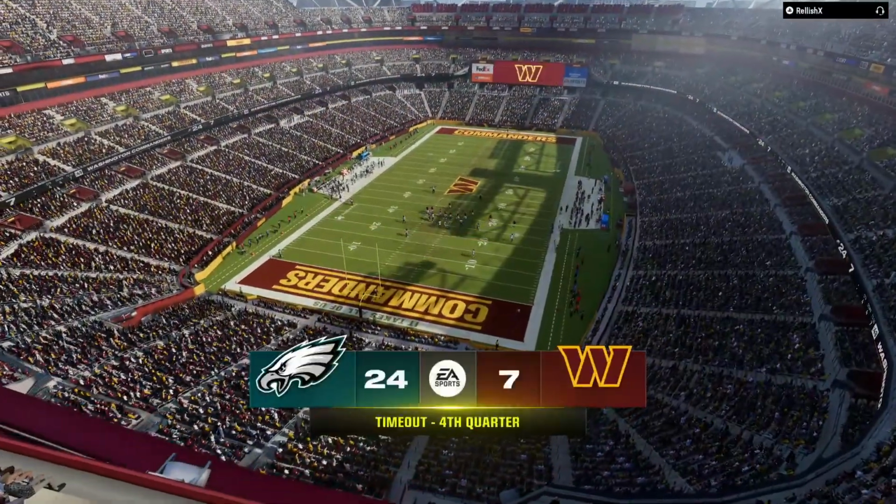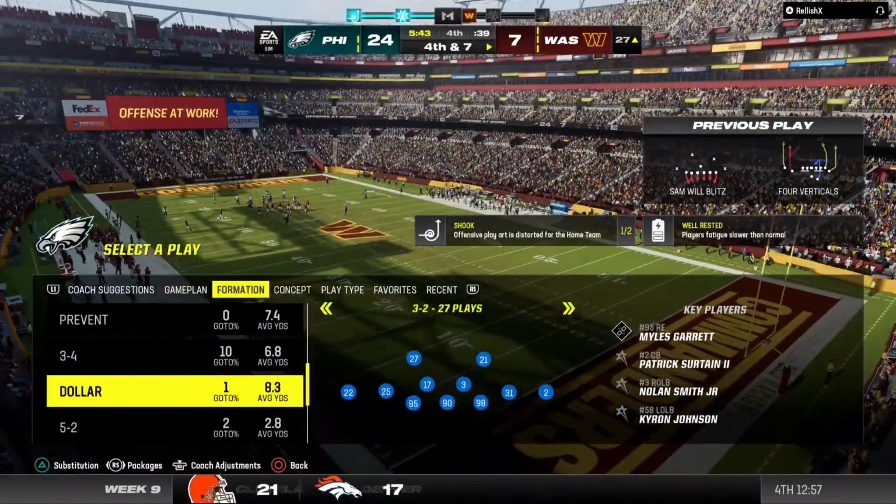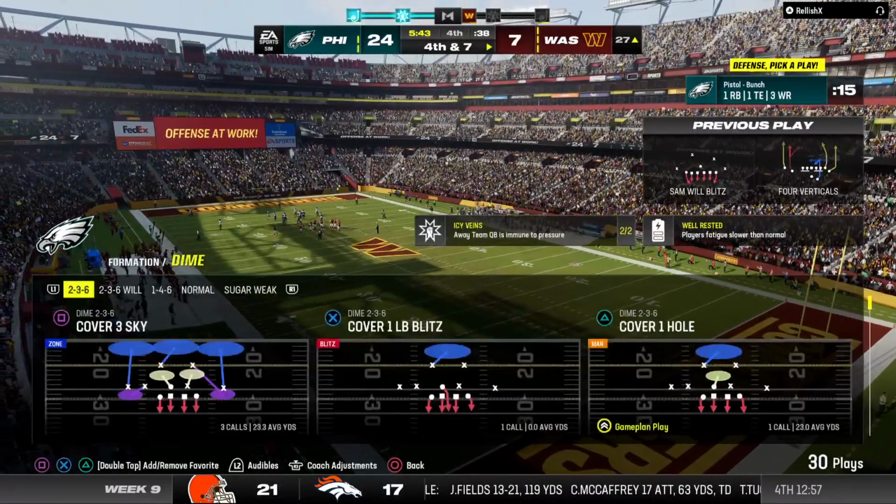He's sacked. The Eagles going to take the first of their timeouts. That'll leave them with 2 remaining. We'll be back after this.